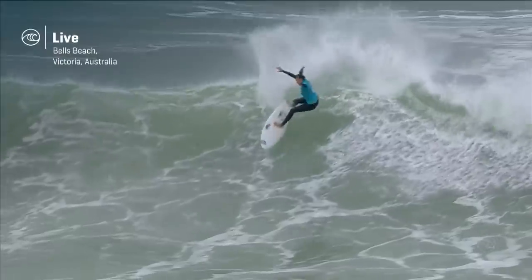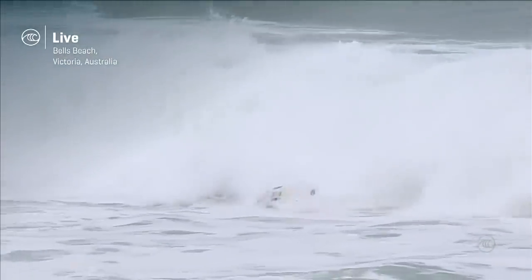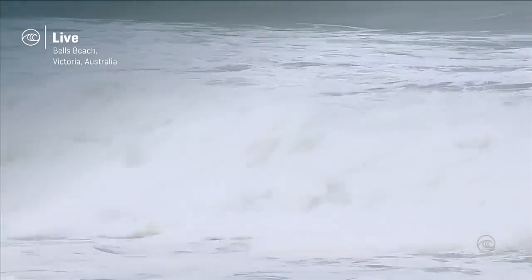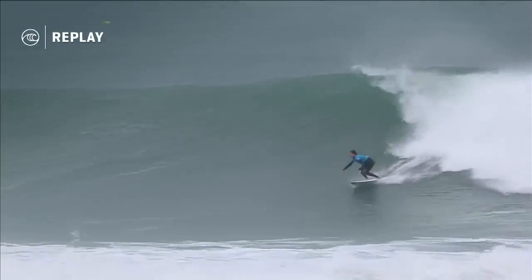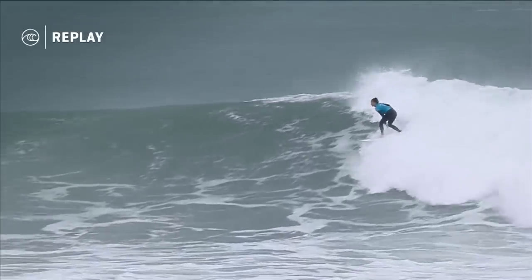Manuel now drives off the bottom. Clean top turn arc on a heavy section. The heat is on. Courtney versus Malia. Better and better as this event goes on. Let's have a look at Malia Manuel on her opening ride.